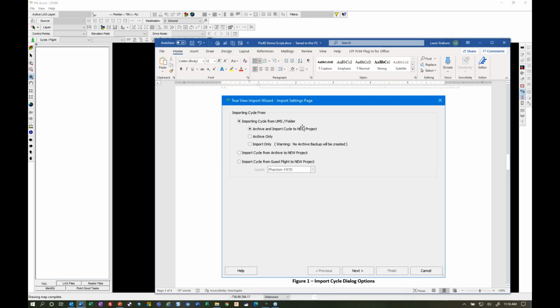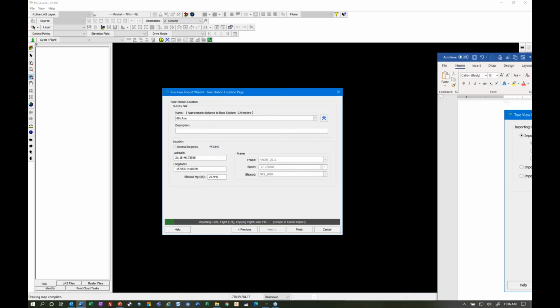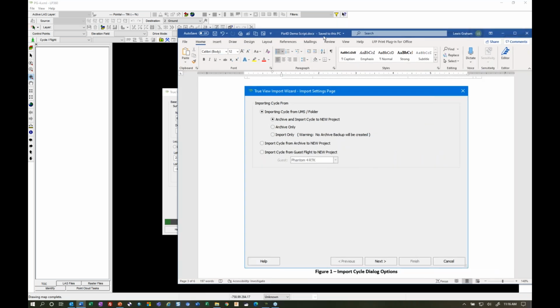So we've built archiving directly into our system because we've discovered that customers want a way to easily keep all of the data that they collected in the field in an easy and safe place to retrieve. And we allow you to archive what we call a cycle either locally or to Amazon Web Services. So you have those two choices. So you can bring it in and say, I only want to import it and process data, all the way to I want to include archiving in this workflow as well.